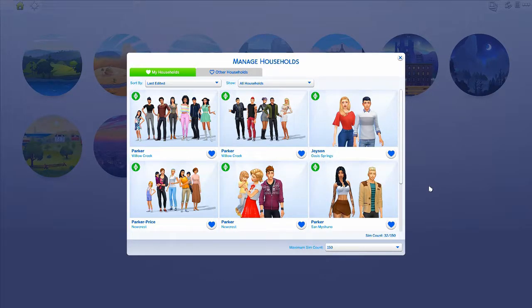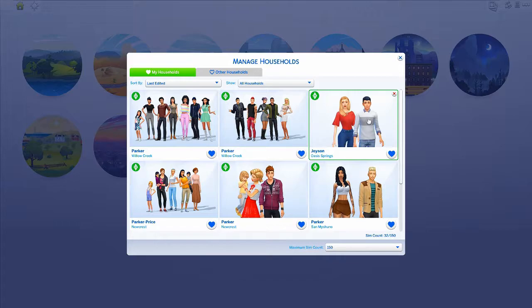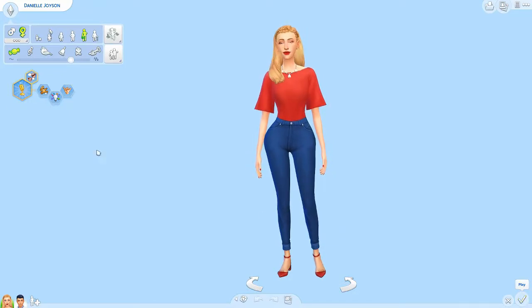So some of the families I can just show you from right here in the Manage Household screen. The only reason why I have Danielle here is because I don't want her to have kids because she hates children, and I just feel like every single family member, I've made them get married and have kids, and not everyone does that realistically, so I'm keeping her here because if she's in my household category, she won't be affected by the MC Command making her have kids and stuff. So anyways, yeah, she's just happily married to this dude, Jude Joyson, and yeah, they got married on their own from MC Command, and then I just basically put them in here so they won't have kids.